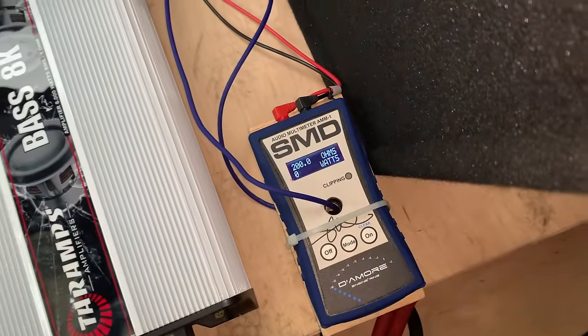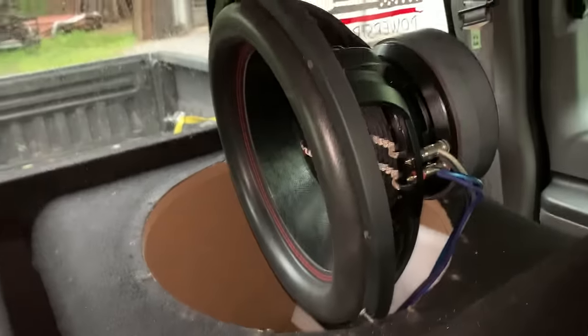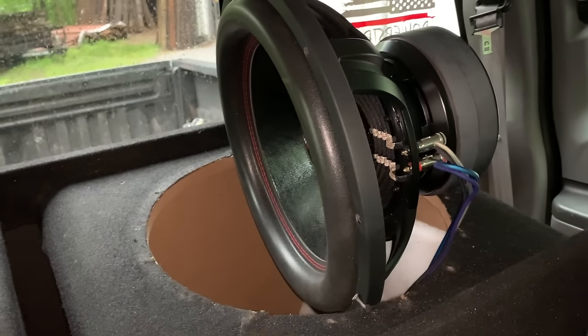All right, we have the sub hooked up, ready to go. We've got this guy set to real time power, so we'll be able to turn it up and keep an eye on it. Keep it at about that 1200 watts. See how long this thing takes it.